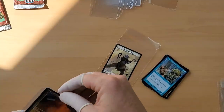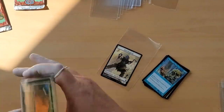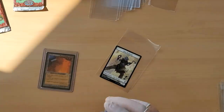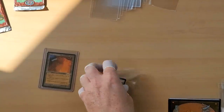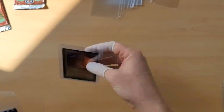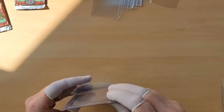Holy freaking City of Traitors, baby. That is sick, silly sauce. Woo! Awesome pull, Ryan freaking D. That's the best card you could get. Get that graded, man. The being off center sucks. Maybe it'll make up for it with the other stuff, being that it's like flawless kinda.